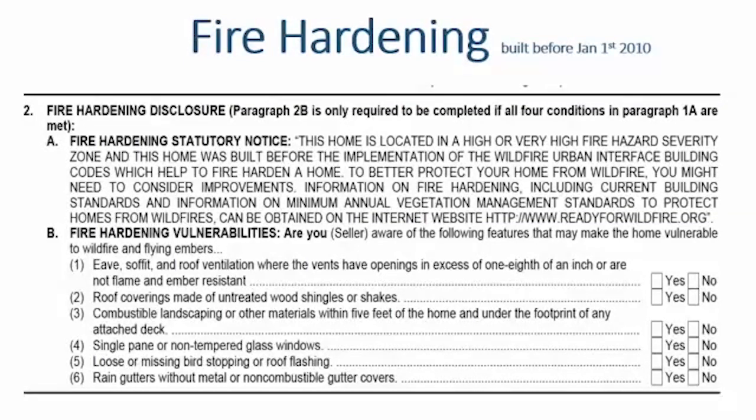Because who's filling this out? Is it the agent? You don't fill out the TDS, right? So it's always going to be that seller filling it out if they're required to do so. So number 1, eaves, soffit, and roof insulation with it. Let me just do that. Well, I can't do this, but anyway, you can hear me.